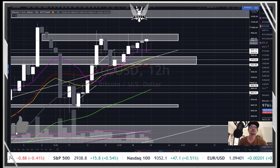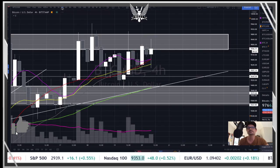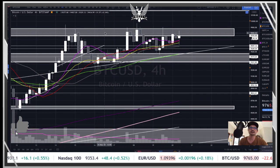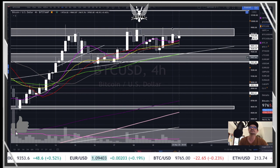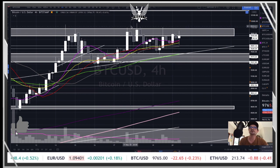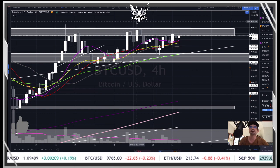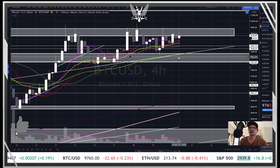What I have noticed, if you go down to the lower time frames, I'll go down to the 4-hour time frame here, is that we have had some major sell-offs in this area. You can just see it better on the 4-hour. Every time we come into this pocket of resistance, there's been a strong sell-off. We've tried multiple times to get into the 98, 99 area and even reach up to nearly 10K, and it's led to almost instantaneous sell-offs.